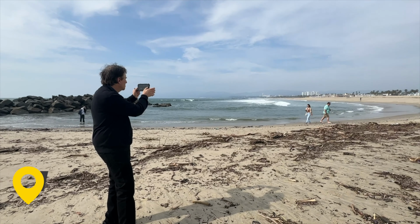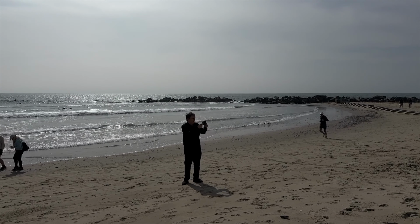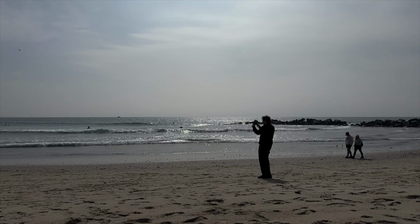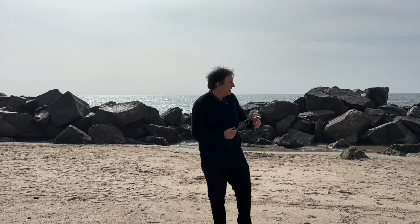The beach, believe it or not, is an area most visitors don't go to when they come to Venice. They prefer just walking up and down Oceanfront Walk, but they should. It's a really nice cove down here. Break walls will produce some of your best crashing waves. So I am really excited about getting a big one.